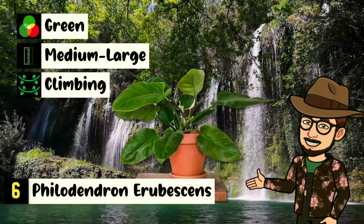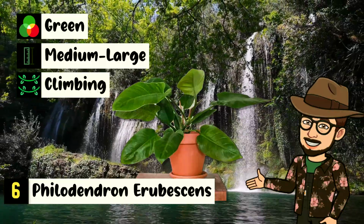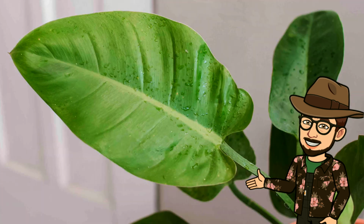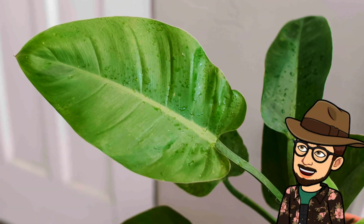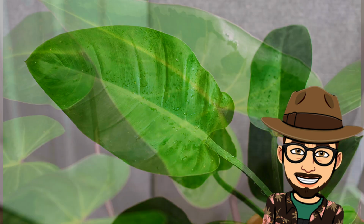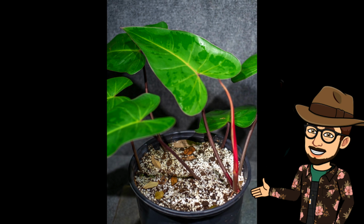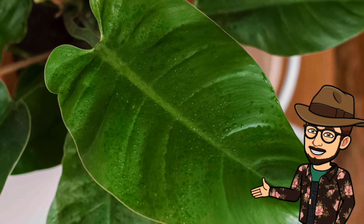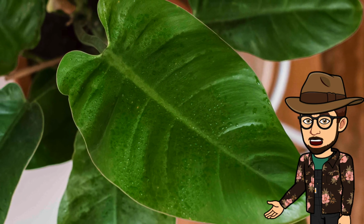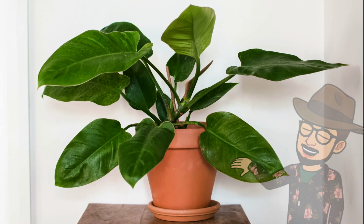Meet the Philodendron Erubescens, a climbing plant that is also known as the blushing philodendron. It is a sturdy plant with large emerald green leaves that can grow to be quite tall. One of its distinguishing features is the back of its leaves, which can display varying shades of pink and red. There are several popular cultivars of this plant, including the pink princess philodendron, Philodendron Imperial green, Philodendron Imperial red, and many more.